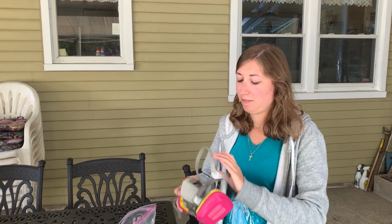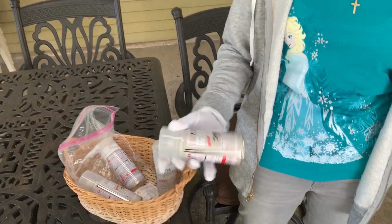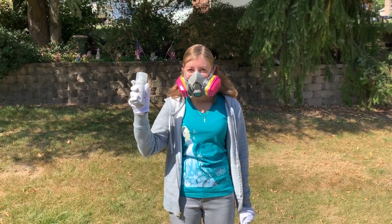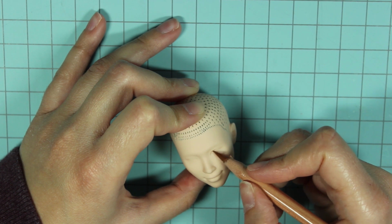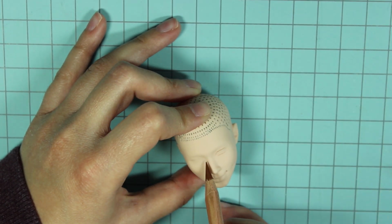First, I spray the blank head with 2 to 3 layers of Mr. Super Clear UV Flat Sealant, outside with my respirator mask on to protect my lungs. Then, after all coats have fully dried, I start sketching with light brown Prismacolor watercolor pencil to make the outlines of the facial features.